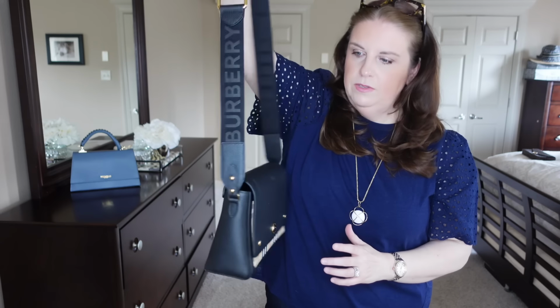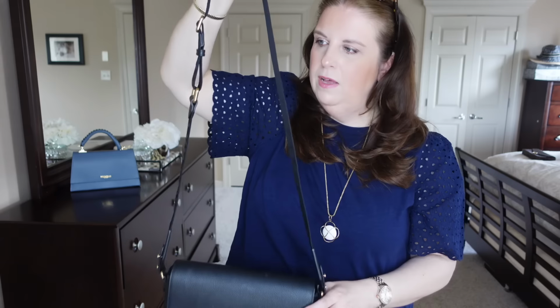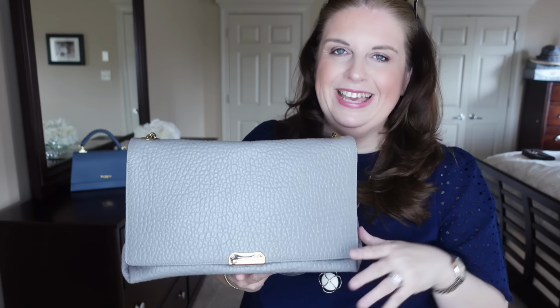So yeah, this is great every day. It's great for travel. You can wear it on the shoulder, you can wear it crossbody. It's obviously adjustable. This beautiful Burberry, it's a gray color.